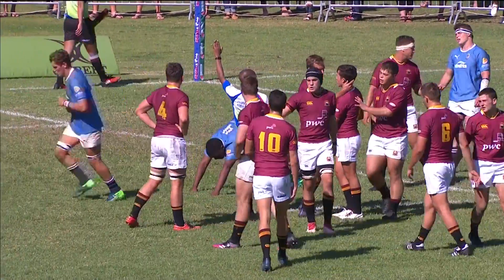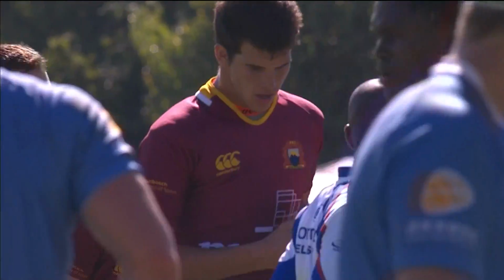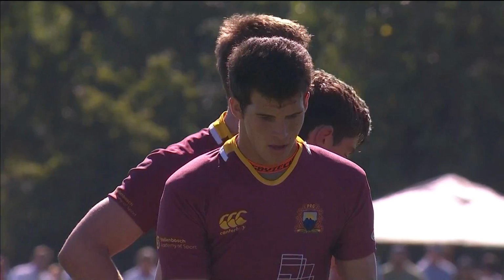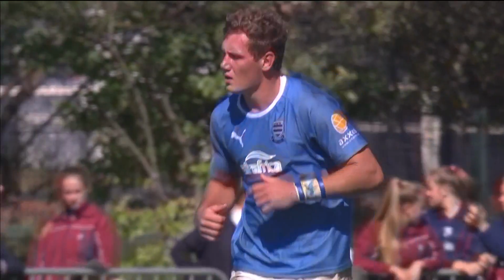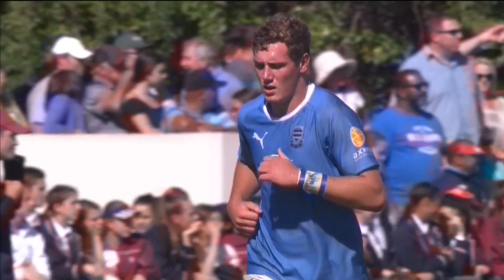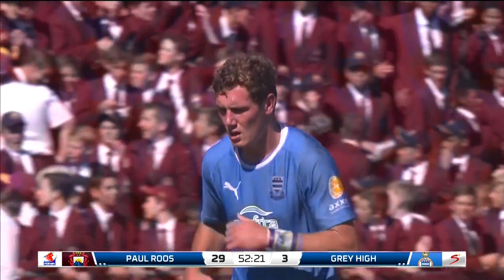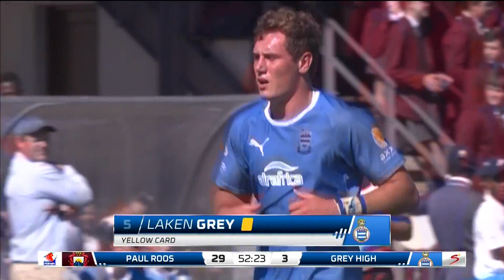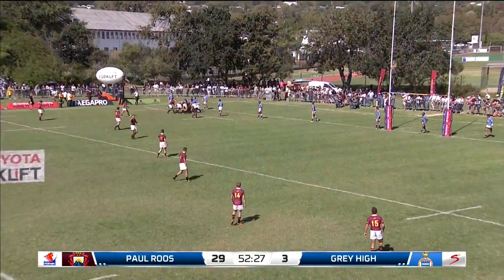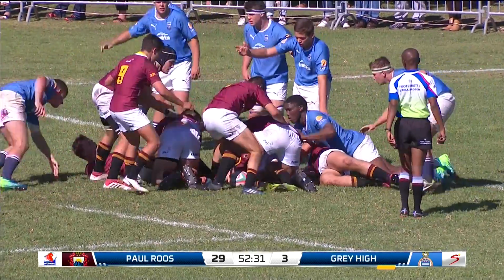They've marched Gray High School all of 40 meters downfield. An unbelievable rolling ball. And Laken Gray finds himself in the sin bin. And it's a failure to deal with the maul that has really hurt this Gray High School side this afternoon. And now they face a Paul Roos pack with 8 of their players into 7 of the Gray High School guys. Insult to injury for Gray, and another rolling maul is coming at them.